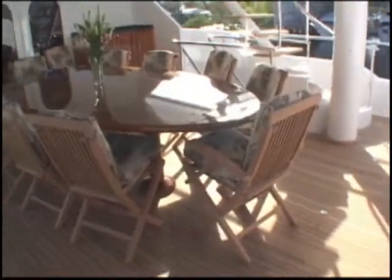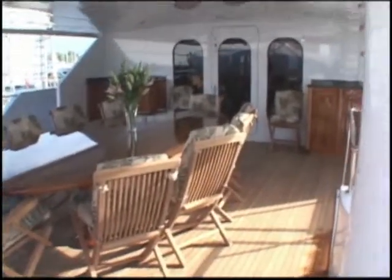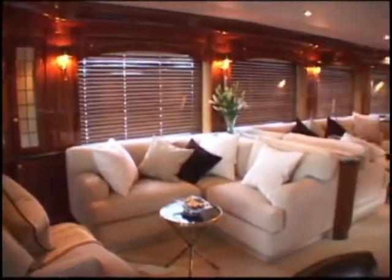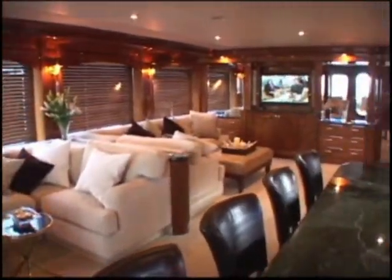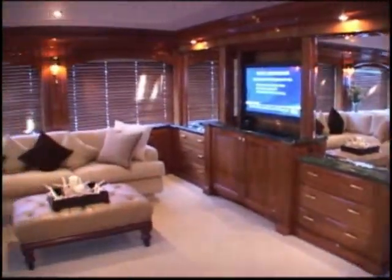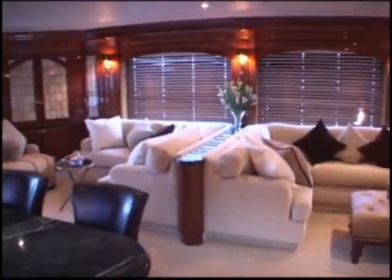We continue our tour up 2 floors to the sky lounge deck. This is another excellent area for alfresco dining. We move forward into the sky lounge, decorated in rich woods and leaded glass cabinets. Green marble sits atop a full-service bar with 6 leather-back bar stools. The full entertainment center includes a 42-inch TV.